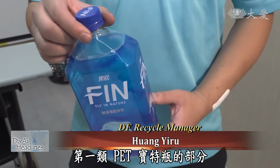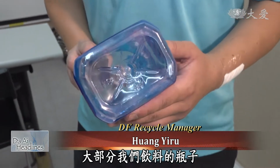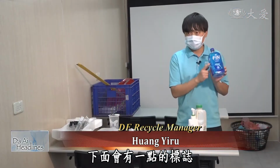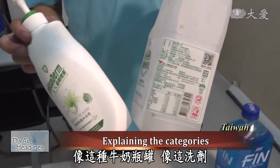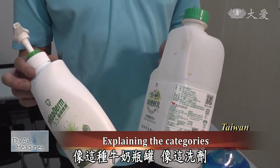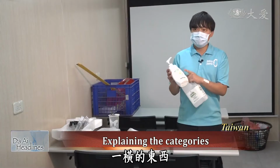The first type is PET, which is most of our beverage bottles. On the bottom, there will be this symbol with the dot. The second category is HDPE, and that's mostly milk bottles or washing detergents. The symbol at the bottom has a line.